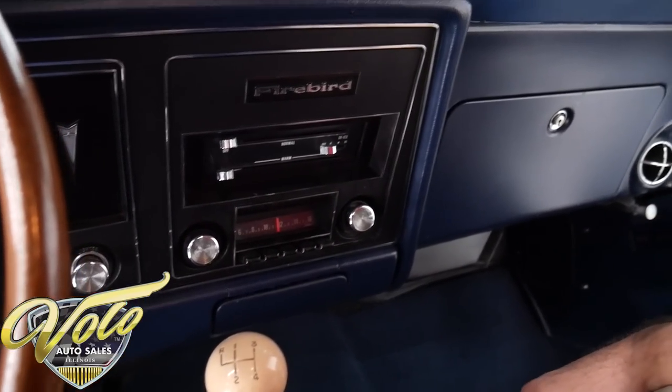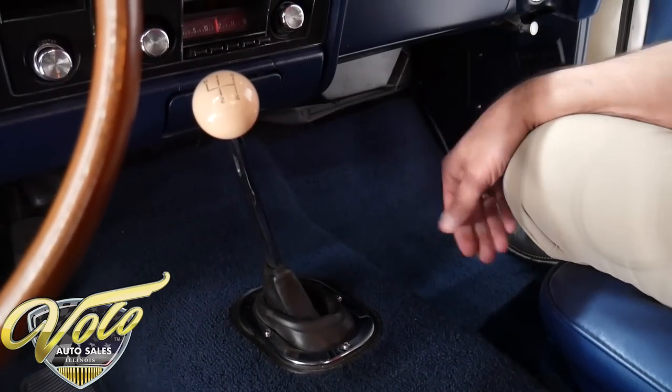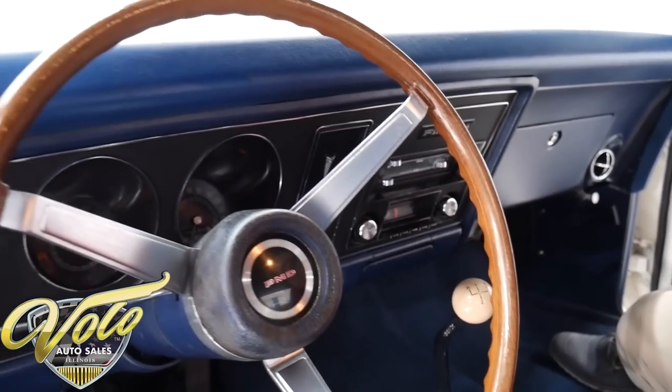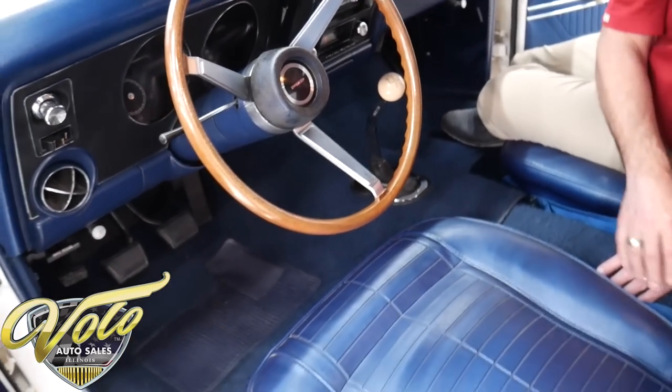Not much in the way of options. Console delete. Just got the Hurst shifter coming out of the floor. That's all you need right there, baby. Yeah, nice deluxe steering wheel. The seats have nice cushion, they're reupholstered.